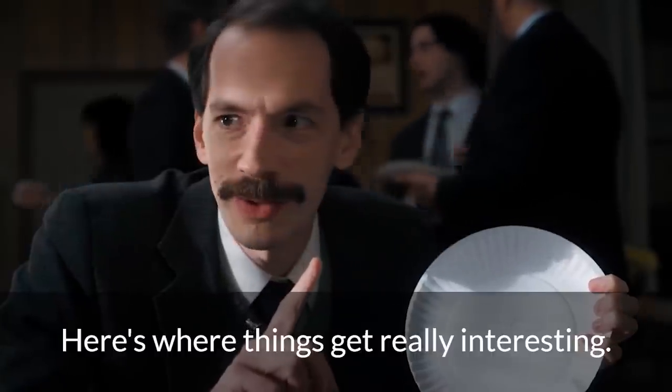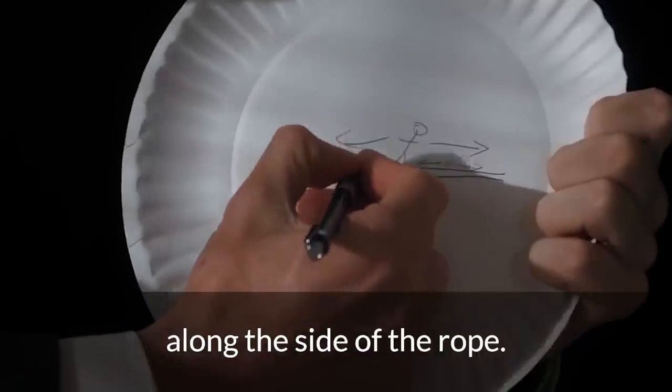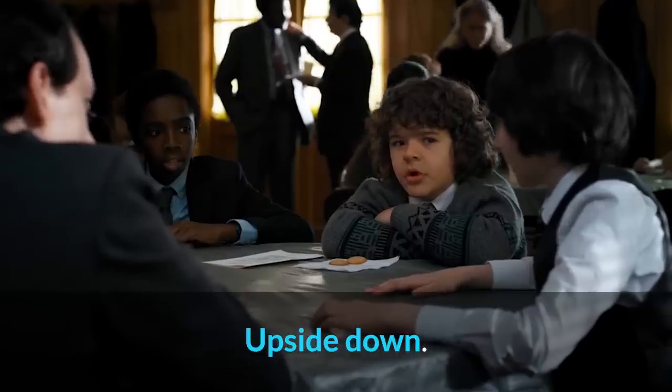Here's where things get really interesting. The Flea can also travel this way, along the side of the rope. He can even go underneath the rope. Upside down.